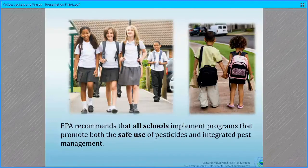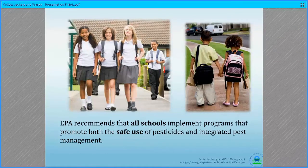Protecting the health of children is a priority for the Environmental Protection Agency. Children face increased risk to their health when they're unnecessarily exposed to pests and pesticides. For this reason, the EPA recommends that all schools implement programs that promote the safe use of pesticides and integrated pest management. By developing a coordinated IPM program, school leaders demonstrate their commitment to promoting a healthy environment where students are more productive. Effective pesticide safety and IPM programs address not only the safety concerns of using pesticides, but also the causes of why pests such as yellow jackets and wasps may enter our schools.